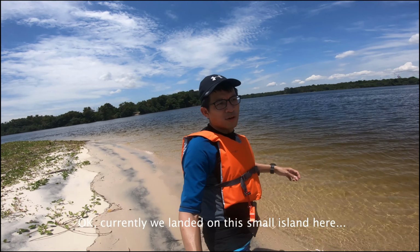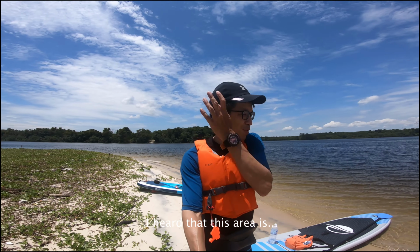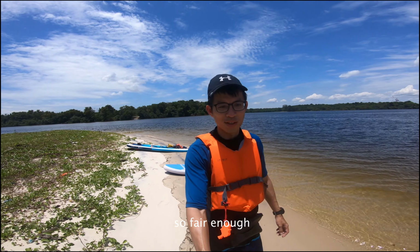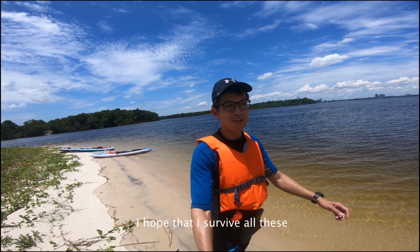Okay, currently we've landed on this small island known as Seletar Island, just for a quick rest. I heard that this small little island is well known for its sand flies. So fair enough, upon landing, I quickly felt that there are a lot of flies around me. Hope that I survive all this.